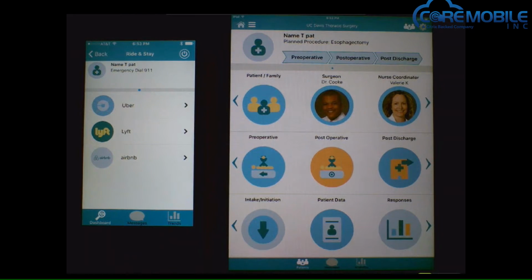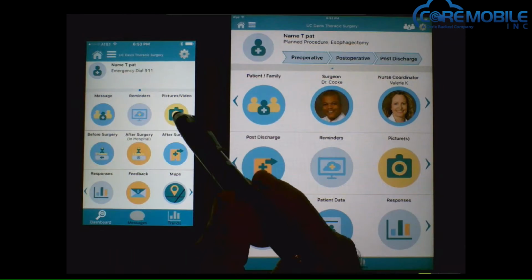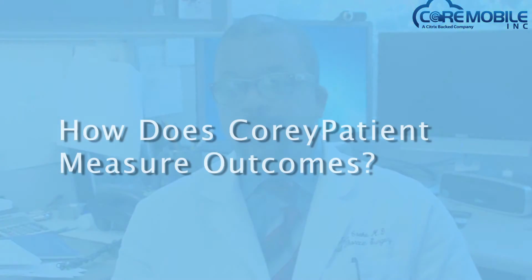Also, maybe a patient really shouldn't follow up with us for a long distance. Maybe all I need to do is look at their incision and then they're okay. With the video and picture messaging functionality with CoreyPatient, they could send me pictures of their wounds, and I could look at that and say, you know what, you're doing great, you don't need to come.